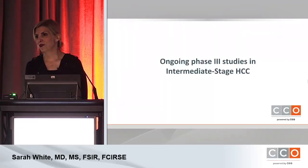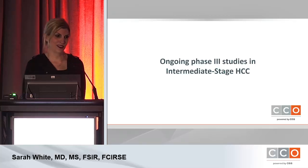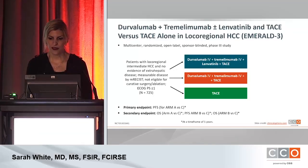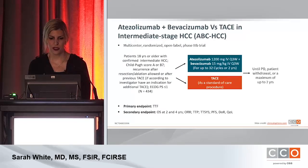So what's coming? What do we have to look forward to? And you all are going to be the first to hear about many of these trials because this is where they all get reported out. Plus lenvatinib and TACE, EMERALD-3, versus TACE alone in locoregional HCC. That's a multi-center randomized open-label phase 3 trial. Primary endpoint is PFS and secondary endpoint is OS. So I think it's a super interesting trial that will be combining all the therapies that we know and love.